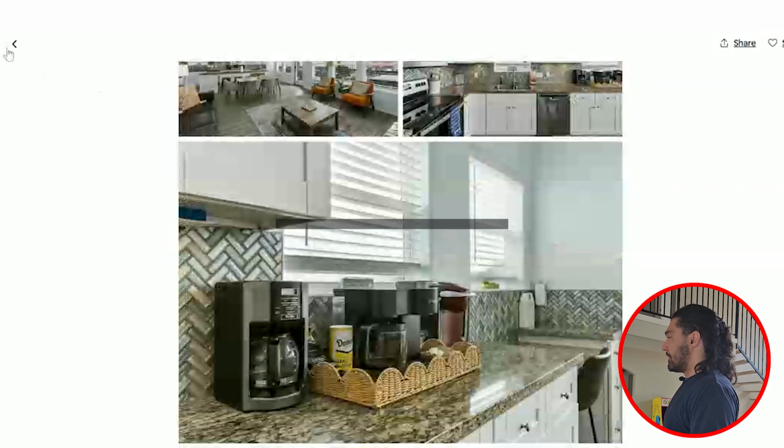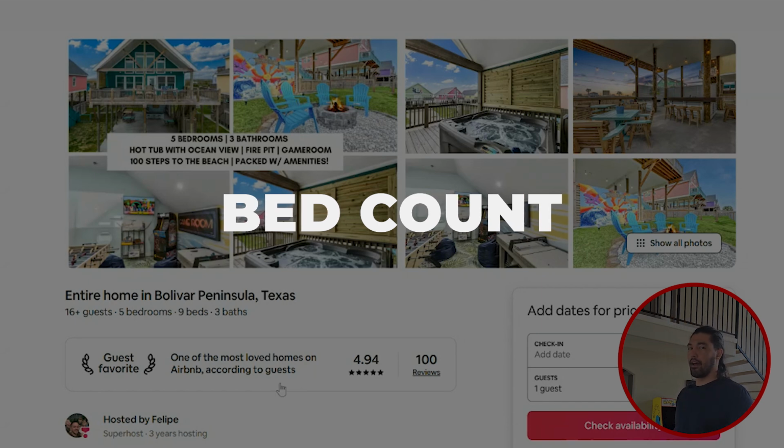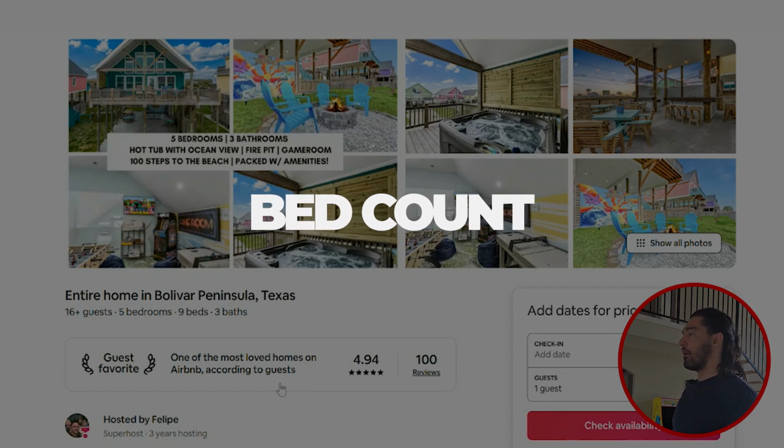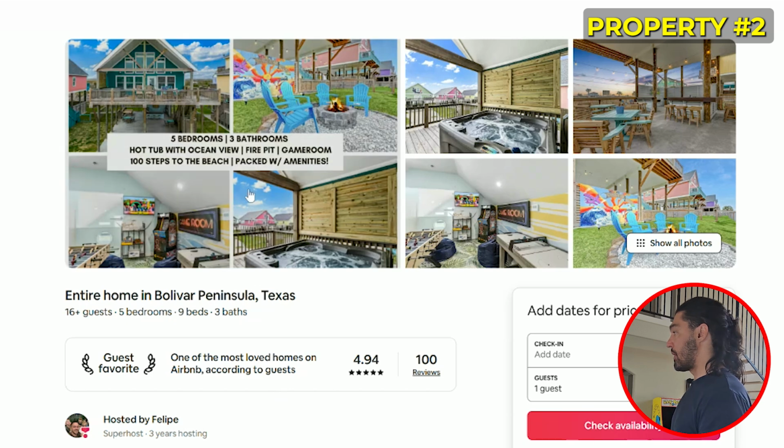All right, you start to notice trends with top performing properties, and bed count is one that I identified a while ago, and we always shoot to maximize bed count, not occupancy, not necessarily body count, although there is something to be said about that. It works, but bed count, trying to provide every guest with a bed, also works. It's a good strategy.